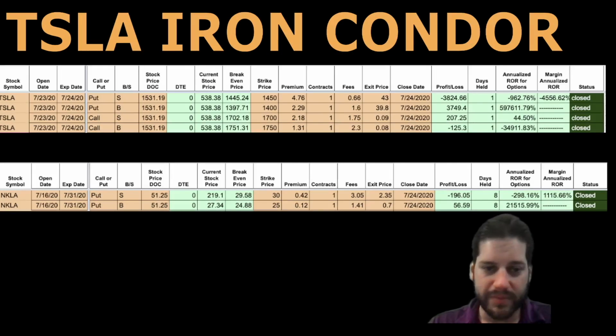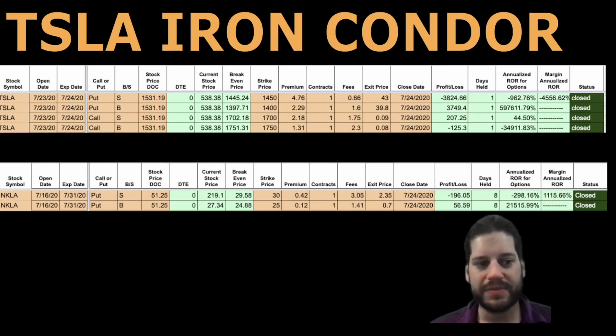All right, so now I'm gonna talk about some of my biggest losers during my time trading, and I'll tell you, I had a couple of doozies. First off, Tesla. This is probably why I'm very hesitant to trade Tesla. This might have been the second most stressful trade I've ever done, because my short put side got breached, and the put I bought to limit the losses wasn't keeping pace with how fast this was losing, and I ended up buying it back for a loss.